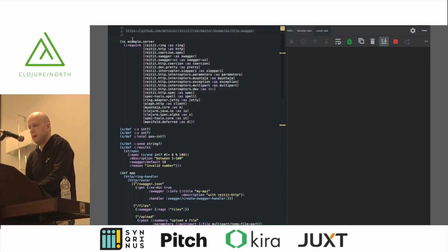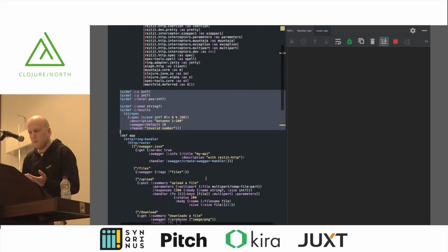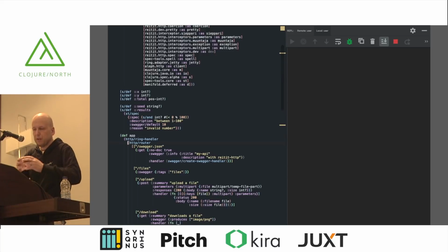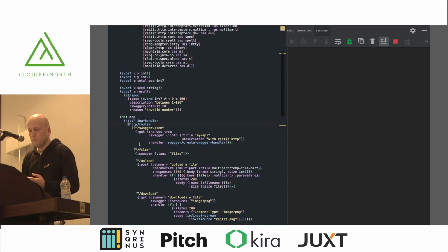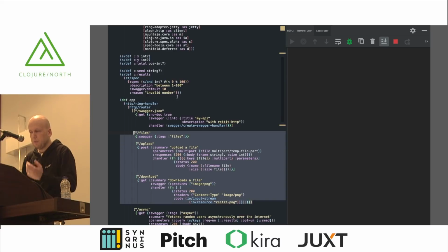Small demo. Let's hope this works. Can you see anything? This is from the Reitit examples, a silly basic example of the HTTP thing. At the top, we have some specs, x, y, total, and some results with some metadata. We create this ring handler with this HTTP router. There are some routes and files, and here we can see that the meta merging and path concatenating works nicely. This Swagger affects these two routes. There's multi-parameter handling and some uploads.